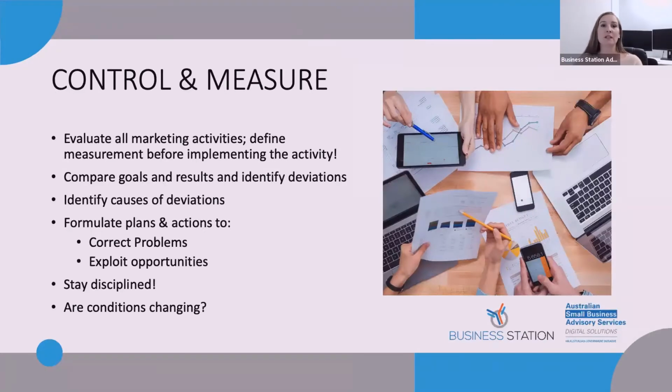All right, so a really critical part of marketing effectively and doing that on a limited budget is controlling and measuring your marketing. Essentially, you'll define the method of measurement before you launch any advertising. So if you're going to do something, you need to know how you're going to measure it to make sure that you can determine if it's effective. But you absolutely have to evaluate all marketing activities. You have to compare your goals and results and identify any deviations. Now, there could be any range of reasons for deviations, but you have to identify the cause.